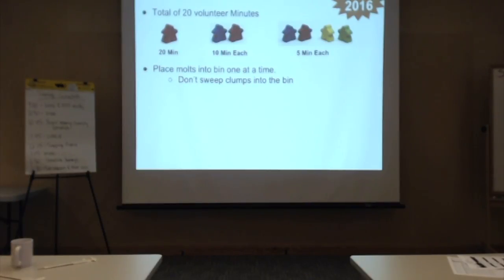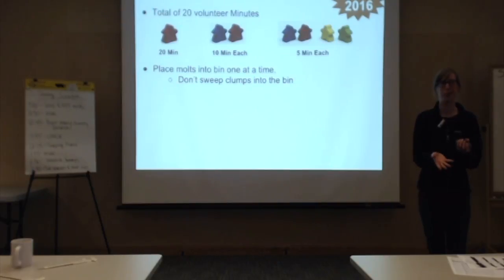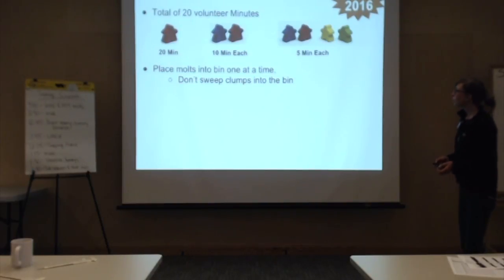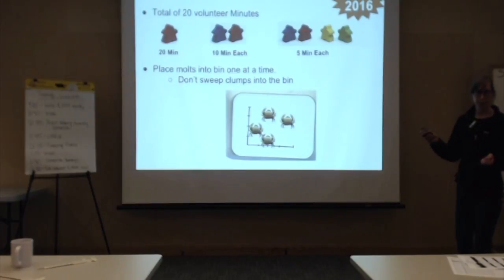The other thing is that you will have noticed handling these molts that they're kind of fragile. So if you just take a fistful and put them in there, suddenly all you have is molt dust. It's kind of hard to identify molt dust. So this is just a little reminder of doing it one at a time. You don't have to be exaggeratedly slow about this. This is still a competition, but it has to be a fair competition.